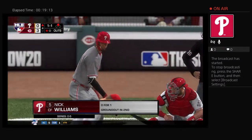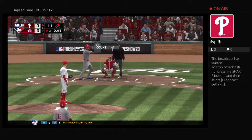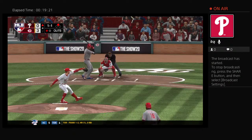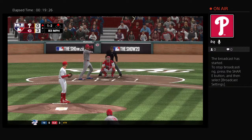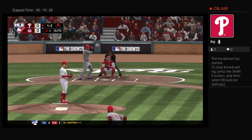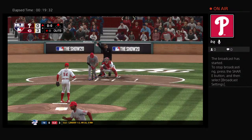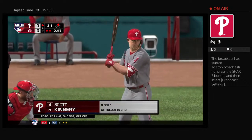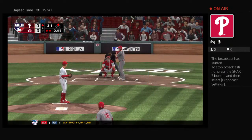Into the box, Nick Williams. No runs, 2 hits, and 1 error in the ballgame for the Phillies so far. Swing and a miss as he ran that in on him. A ball and 2 strikes. Struck him out. And in steps Scott Kingery. He's 0 for 1 thus far. Second base, Scott Kingery.